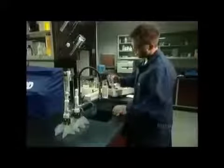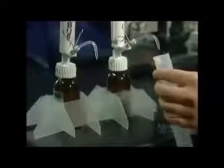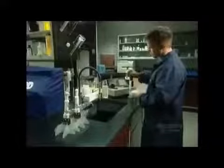The treatment plant sends water samples to government inspectors who continuously monitor the water supply to ensure it meets safety standards. The amount of chlorine remaining in our drinking water is 0.6 milligrams per liter.